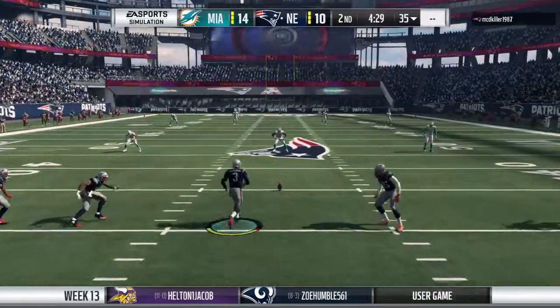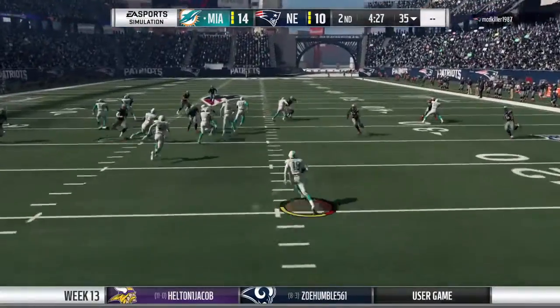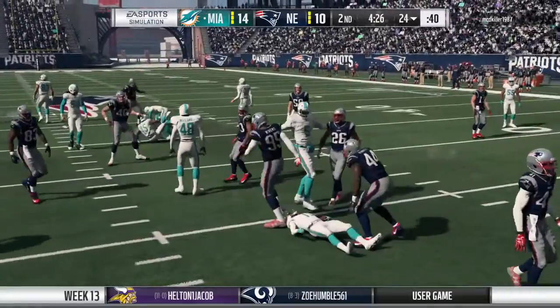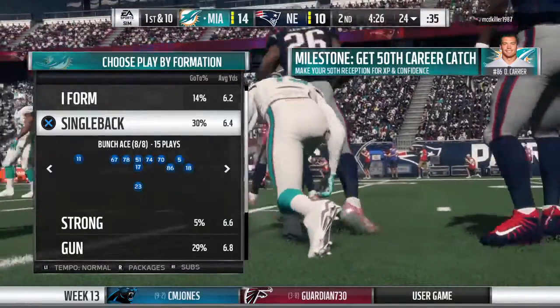Gostkowski now out to kick it away. Jakeem Grant now to return. And he'll be brought down at the 23, make it the 24-yard line. Out comes the Miami offensive unit now. They get set to take over.